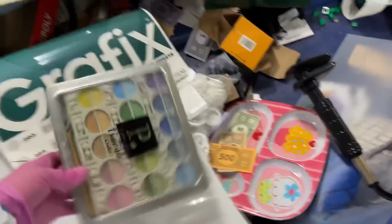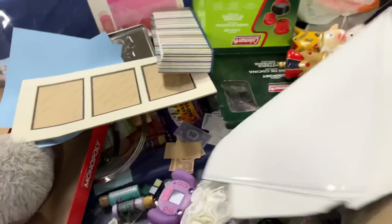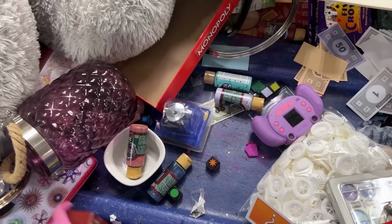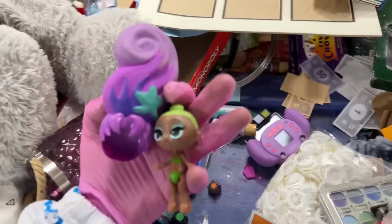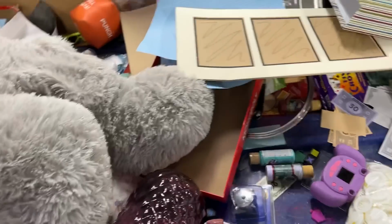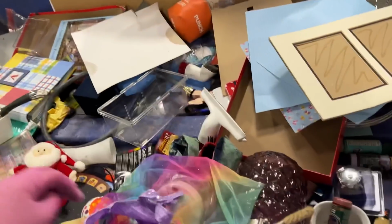Is it just me or is there nothing here? There's not a lot of stuff today. Yeah. There's a Bloom doll. Yeah, I'm ready to go here. I'm almost done looking through everything. All the other days in the videos, I can see it's packed with icons.